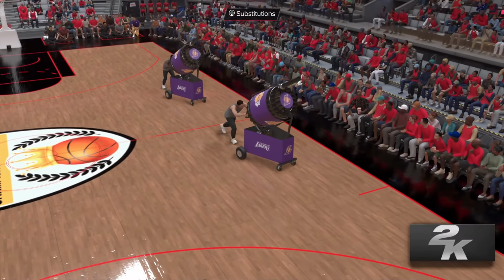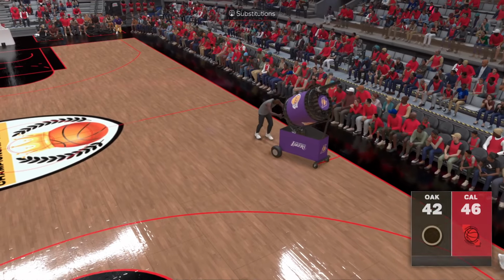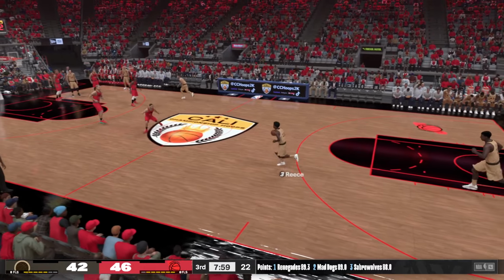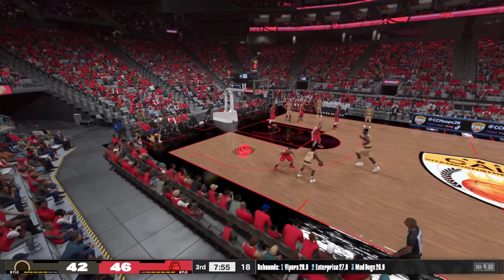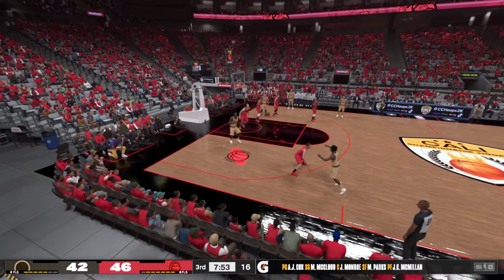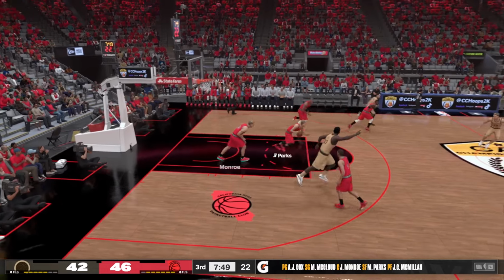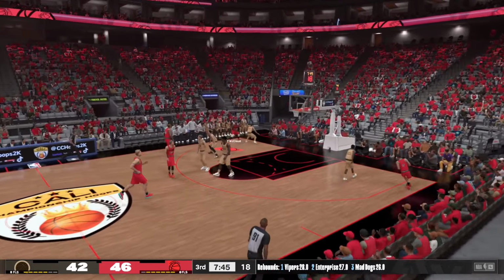We've got second half action for you, and if the next couple of quarters are similar to the first, this one could go down to the last possession. The visitors with the ball, trailing by four. Pass to Brooks. The shot no good. And California shooting 67% for the game. Just outstanding.